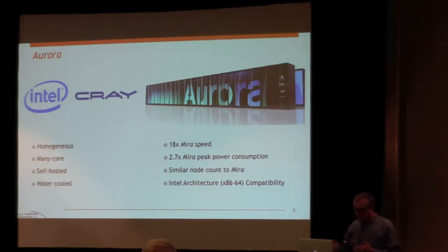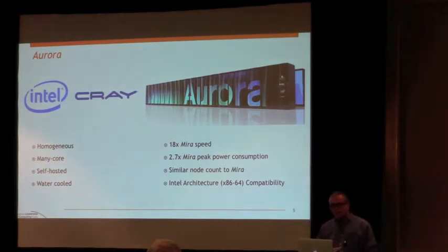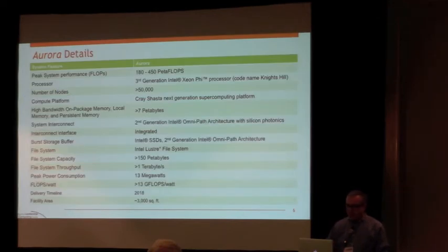And it does that while still maintaining less than a threefold increase in power consumption relative to Mira. And Mira was already a fairly power efficient machine. It rated highly on the Green500. So things are improving there. It's an Intel architecture, which kind of goes without saying here. So just a few more details, essentially what we're allowed to tell you today.